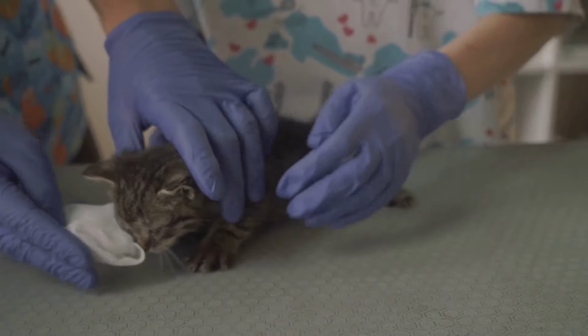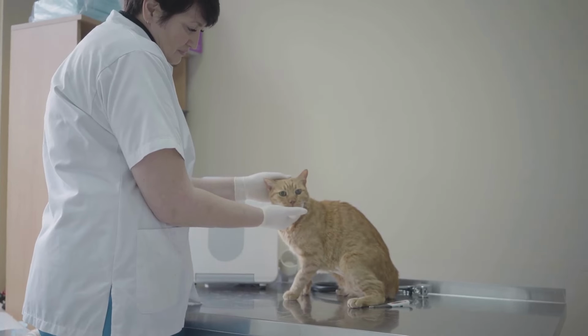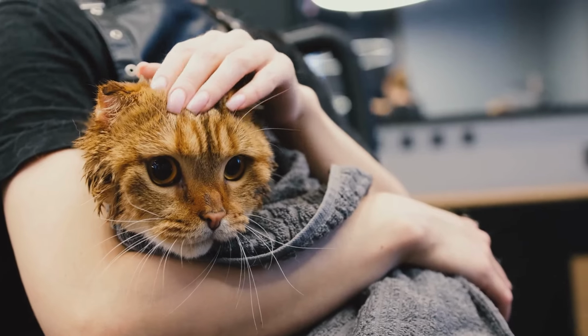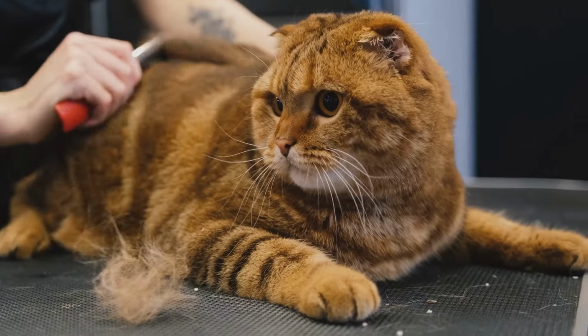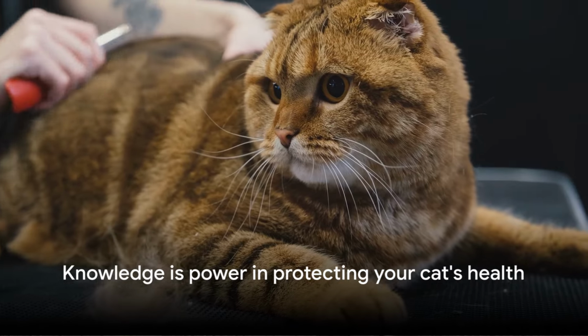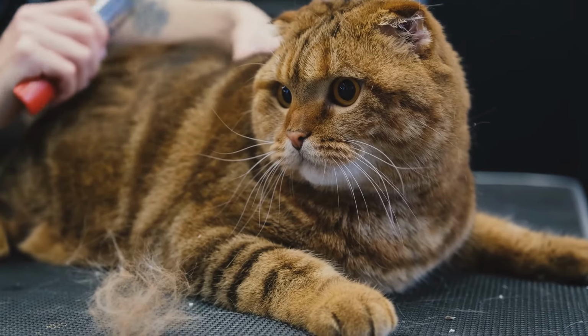Therefore, it's essential to seek veterinary care as soon as you notice any signs of Giardia infection. Remember, early detection and treatment can significantly reduce the impact of Giardia on your cat's health. Regular vet checkups, coupled with good hygiene and cleanliness practices, are your best weapons against this common parasite. Giardia can have serious impacts on our cat's health if left unchecked. But no worries, armed with this knowledge, you are better prepared.